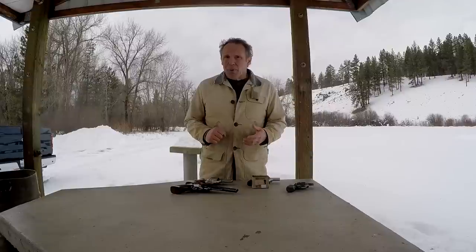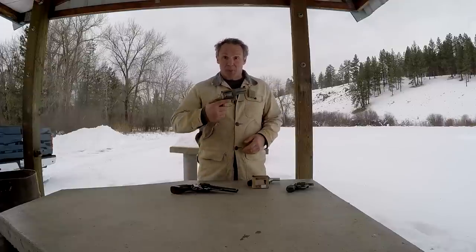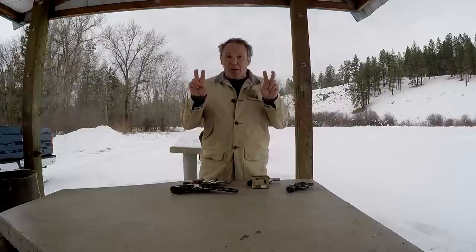Now, there are some people who do not trust autoloaders. They consider them prone to malfunctions. Recently, someone who worked plainclothes security and carries a revolver was talking to one of my crew, and he was saying he carried a revolver, which coincidentally was a 44 Special, not this model. But he said he carried the revolver because autoloaders can be unreliable.